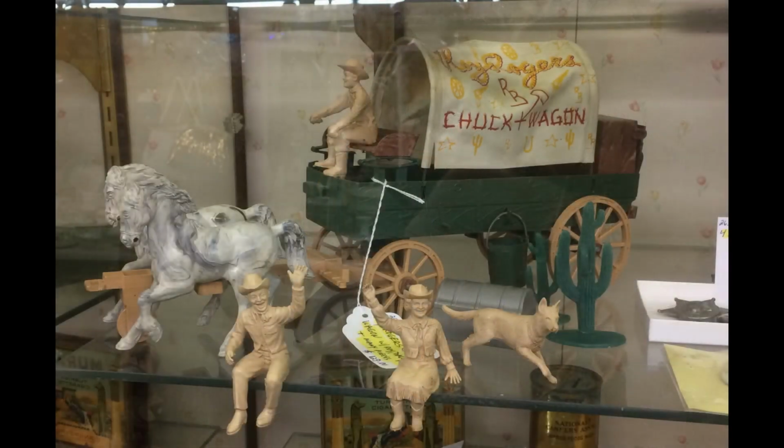This Roy Rogers chuck wagon from 1955 is in nice shape, with the horses and figures and everything. I don't know if you can read the tag. It was priced at $129.